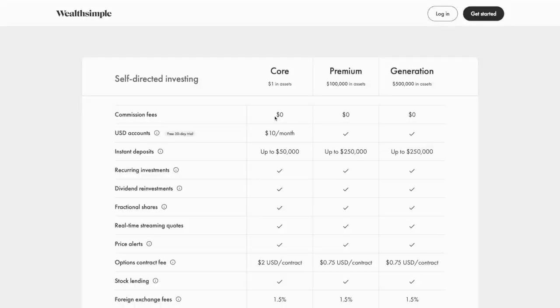I'm going to go back over to my screen here. So one of the things here, you can see that the commission, again, was 0%. You can see over here, the USD accounts are $10 a month.